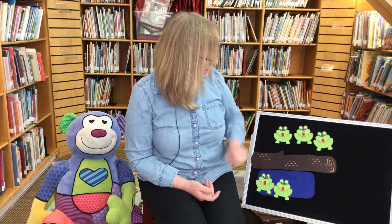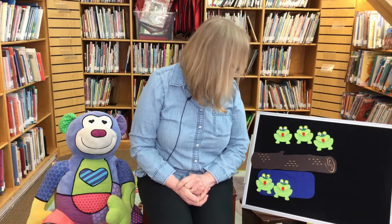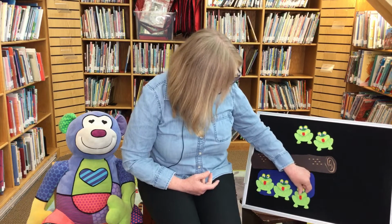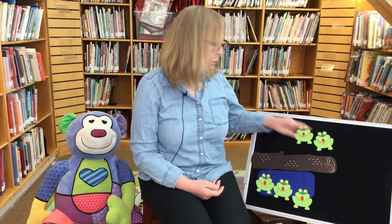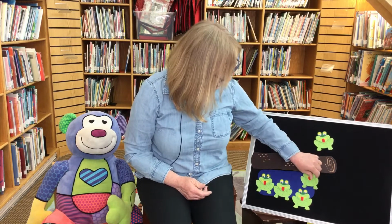Now there's just three green speckled frogs. Three green and speckled frogs sitting on a speckled log, eating the most delicious bugs. Yum, yum. One jumped into the pool where it was nice and cool. Now there's just two green speckled frogs. Two green and speckled frogs sitting on a speckled log, eating the most delicious bugs. Yum, yum. One jumped into the pool where it was nice and cool.